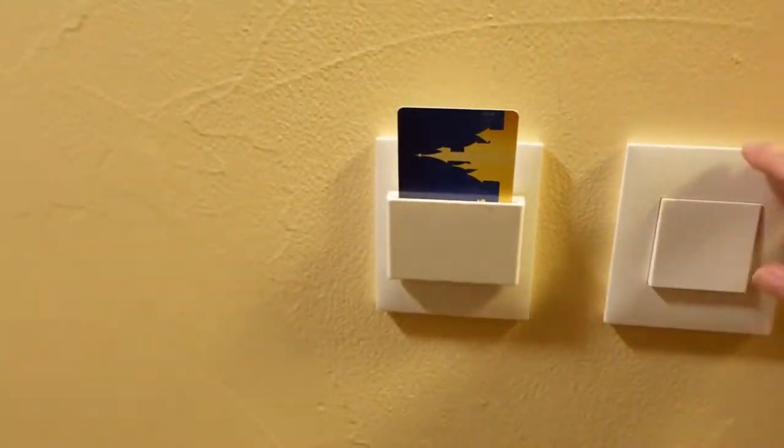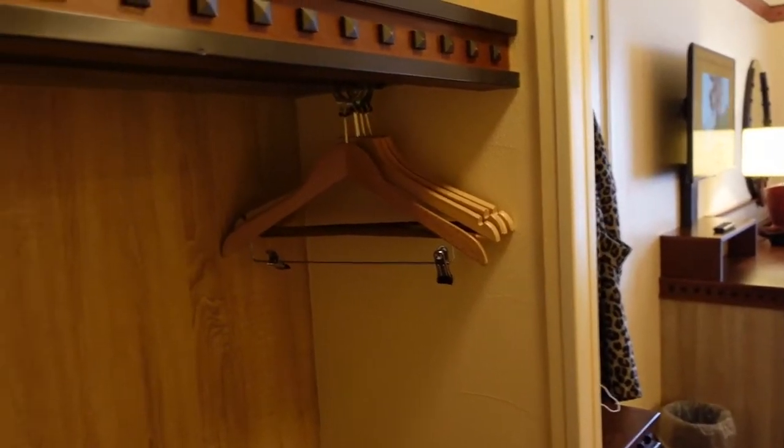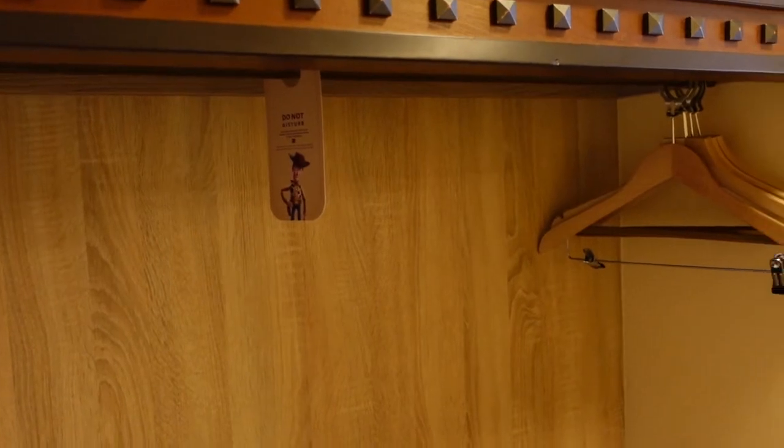So as soon as you enter, you can add your key into here and it'll turn all the electric on. As soon as you walk in, you have a little open wardrobe, and then there's loads of space above where you can put cases or bags, whatever you need. And there's also space underneath, so it's fantastic.